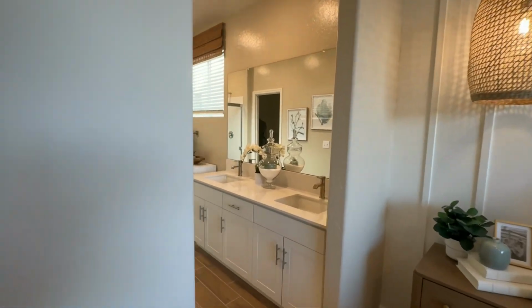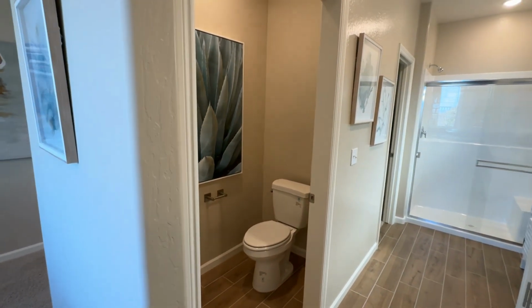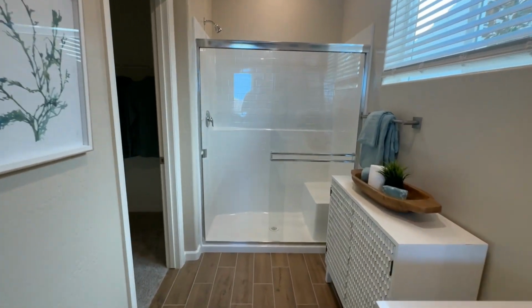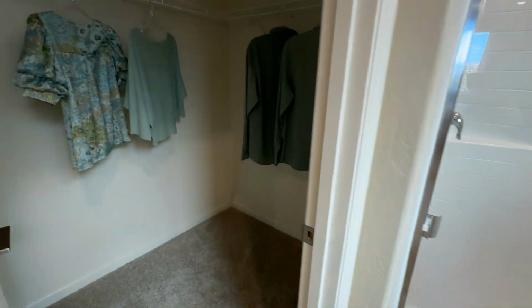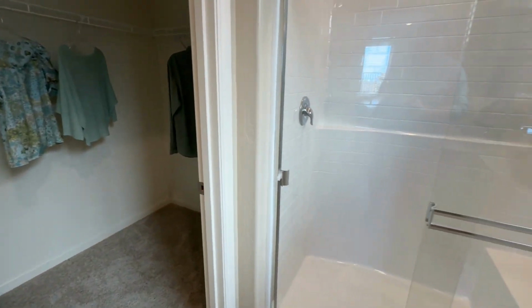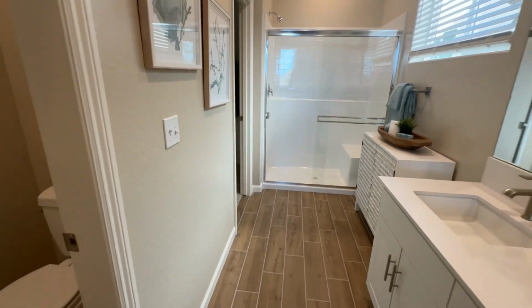And we've got dual undermount sinks in here. That's nice. A nice wide door to the toilet area. There's no bathtub in here, just in the guest bath, but we do have a bench in there, which is cool. Fair size walk-in closet. I like the size of the bathroom. It's really nice.